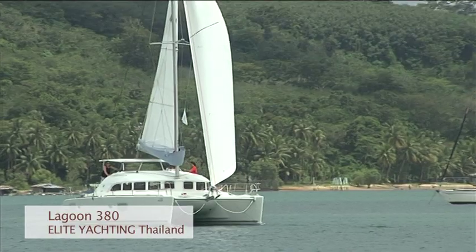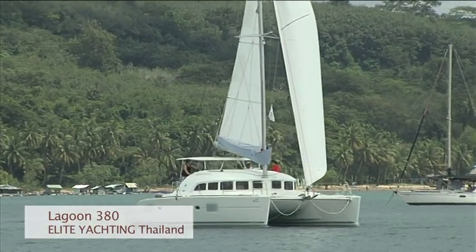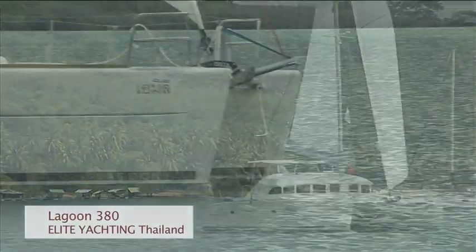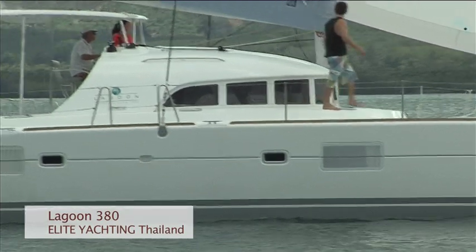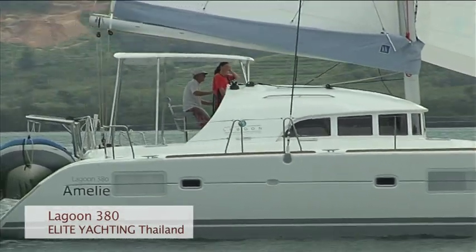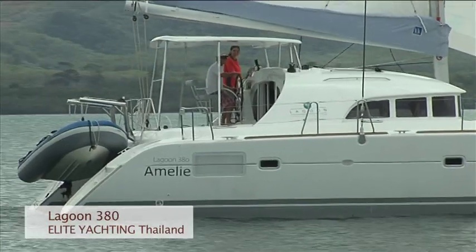Welcome aboard the Lagoon 380 Amelie from the elite yachting fleet in Phuket, Thailand. Launched in 2011, she has four cabins, two toilets and two separate crew quarters. It's a lovely catamaran for groups of friends or a couple of families for cruising around in.